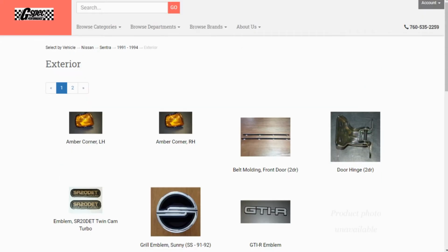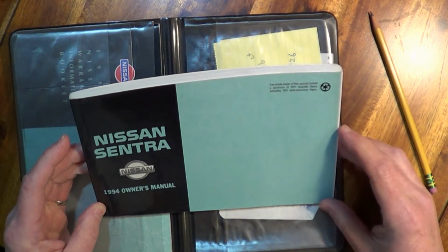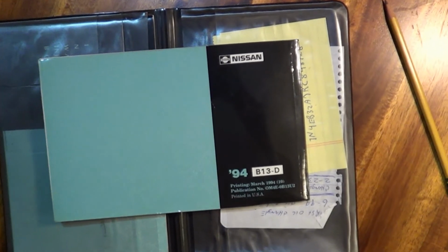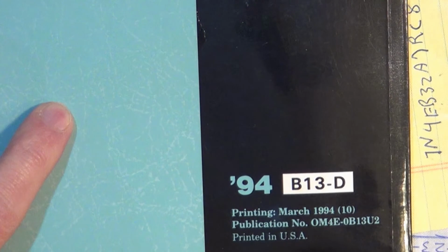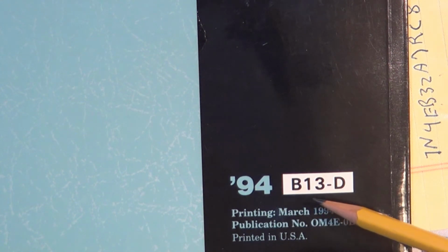So I went out and I got my owner's manual information out of the trunk of the car. And I looked at the owner's manual to see, and sure enough, I turned this thing over, and let's zoom in here. Look at that. Down here it says 94 B13/D. So it is, in fact, my car is a 1994 B13.